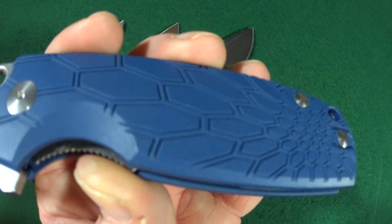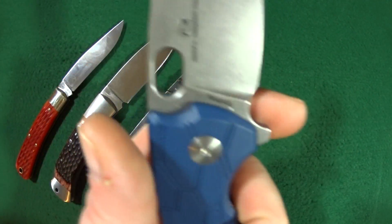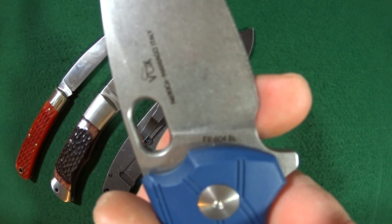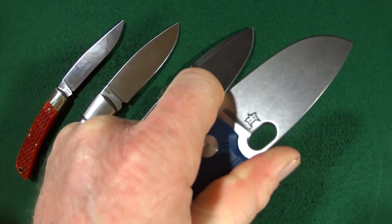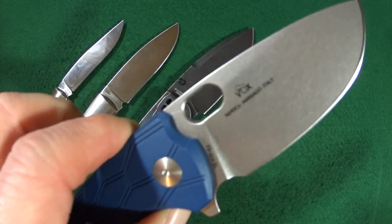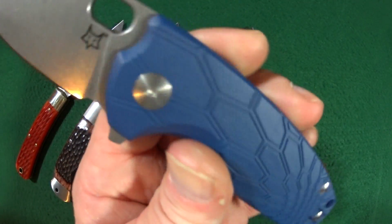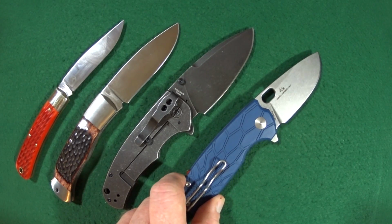with the gorgeous, look at that nice blue FRN handle scales. And you can see I did go ahead and enlarge that finger choil, and then I did dull the sharpened edge right around there so it won't cut me. And look at that, I can go ahead and choke up. That just feels fantastic. So that's why I've been carrying this one around lately. Number 4 most carried for September, Fox Knives Vox Core in the blue FRN and the Stonewash Bowler N690 blade.